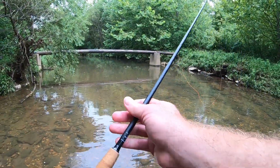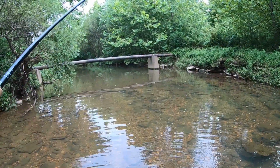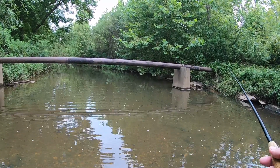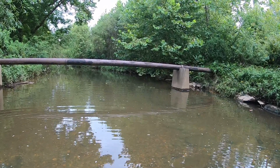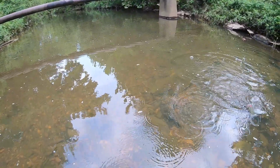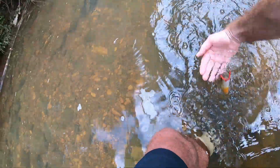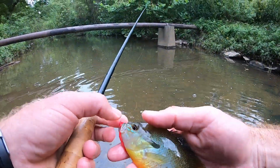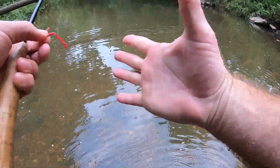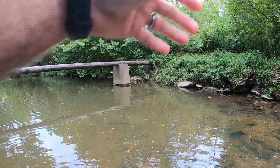It's awesome. Nice. Where are we at? Oh. A little redbreast. Crazy thing is, when the redbreast or the bluegills try to take it, that's when the bass get interested, but by then it's usually too late. Darn it.